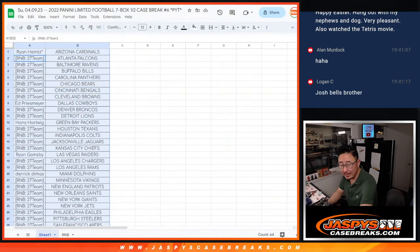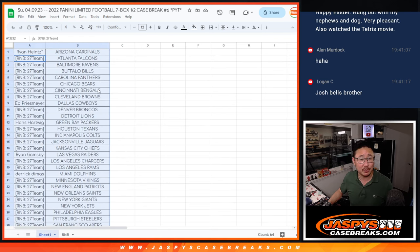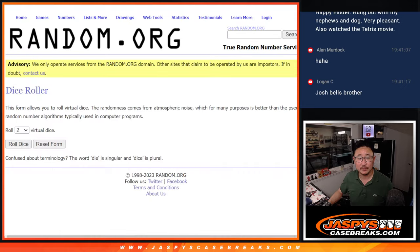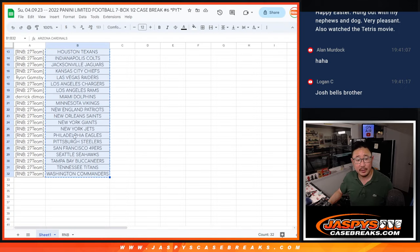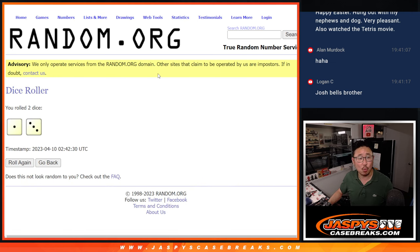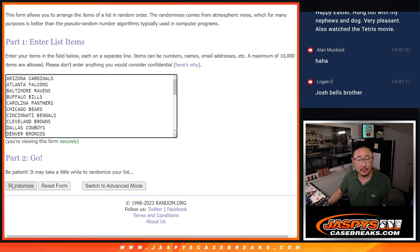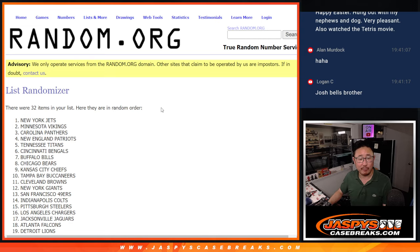Let's see if someone's going to desire some non-numbered base cards. Actually, let's do the points first. So let's gather all the teams. Put your names in there. And then non-numbered base card opportunities right here. All right, let's roll it and randomize it. One and a three, four times for each list. One, two, three, and four.